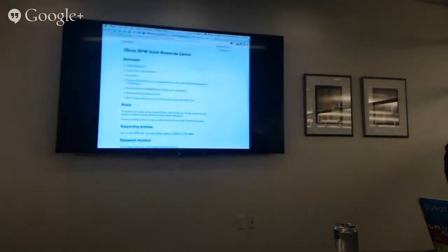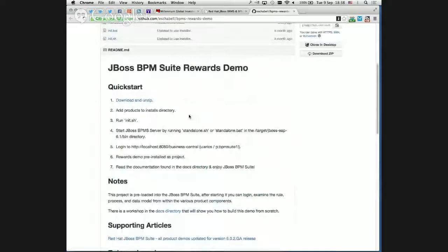They're all using port 8080? All of them, yeah. And if it's a dual, I've got it so far now. If I do a multiple product demo, some of those are in there with Fuse or with Fuse Service Works. I'll do the BPM or the BRMS with a port offset of 100. It's all documented. Really straightforward. You unzip this project, you add the products to the install directory, and you run it: init.sh or init.bat. Right? It's a bat file for the Windows people.